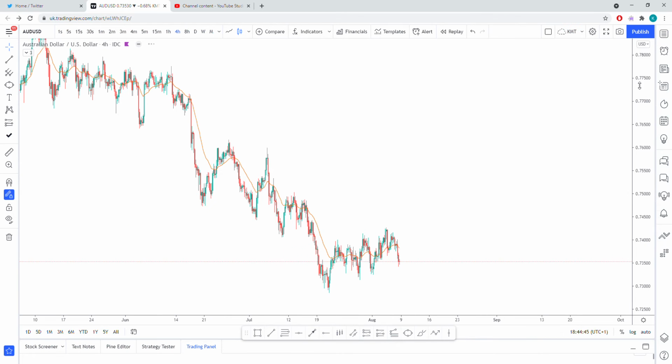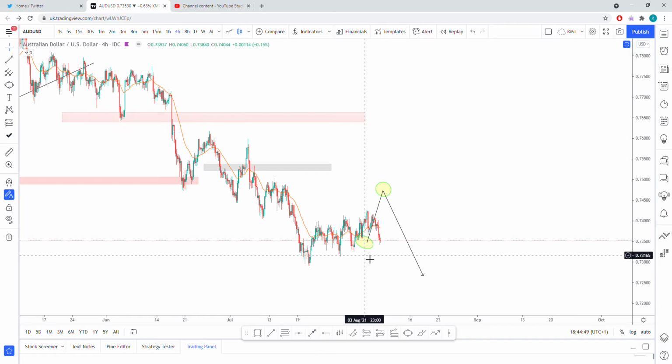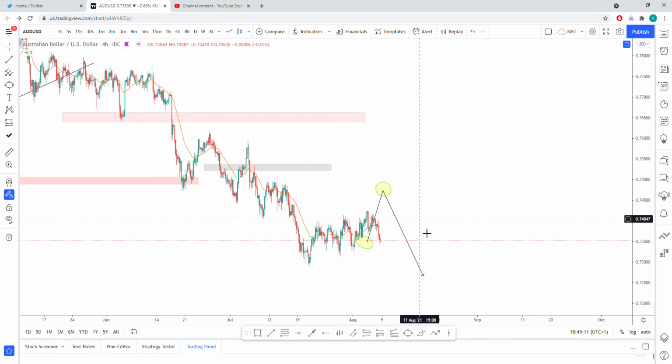So we'll move on now to AUDUSD. For this pair, what we were expecting is price to push up higher. Now again, remember our analysis points. We don't always mean that price has to go all the way up to these exact turning points where we've got them drawn. I hope that makes sense. It's just an estimation of where price could go. For example, I believe price action was around here from last week.